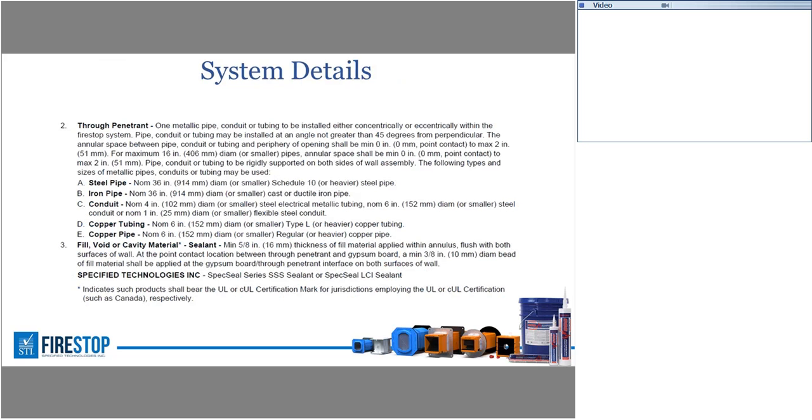What's also important to note is that, for instance, STI has 1,400 and some change in UL system testing. That doesn't mean you have to have a UL system for everything that passes through a wall. In this particular test, if you see in 2A, steel pipe 36 inches, that means everything below 36 inches in that same type of pipe is acceptable. So this one test to a plumber would probably be their number one assembly, because it would take care of many of the pipes that they would be running, as well as the electrician. You can see we also have conduit and then copper tubing as well. So we test the most vulnerable, and then everything below that is a given.